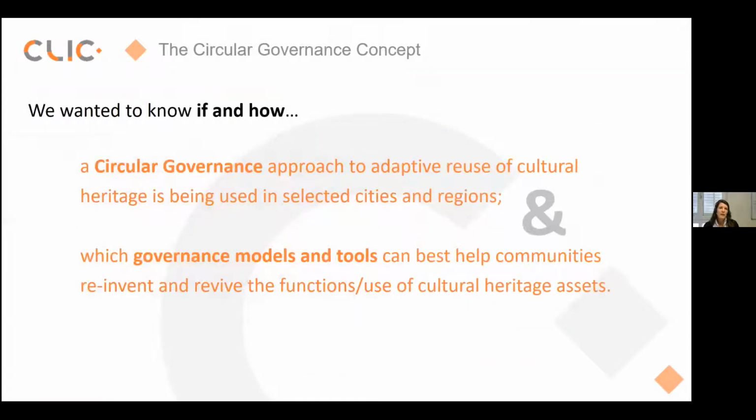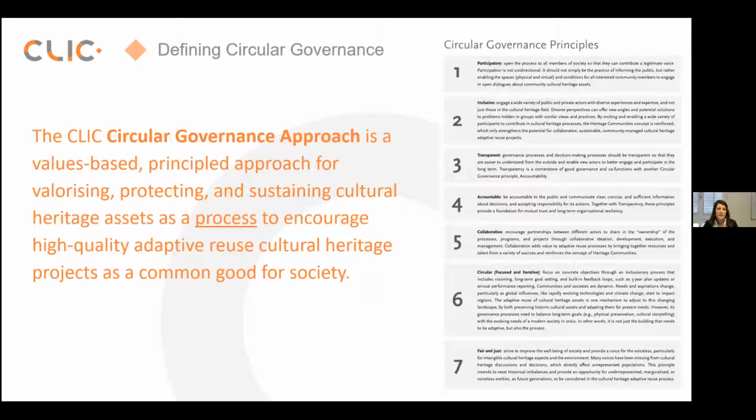There's lots there. This afternoon, I'm going to tell you a little bit about ICLE's little piece of the CLIC project, examining circular governance. As part of the project's circular theme, we wanted to see if we could apply circular economy principles, which are rooted in more material flows and processes, to something a little more squishy like governance. And specifically, we were interested in the governance of cultural heritage adaptive reuse projects. We wanted to know if and how a circular governance approach is being used in cities and in regions. And we wanted to know which governance models and tools can help communities reinvent and revive the functions or uses of cultural heritage assets. But first we had to define what we mean by circular governance. This is a new concept that we had to define a little more discreetly before we could investigate if anyone was actually doing it in practice.